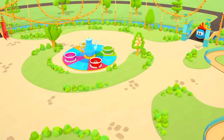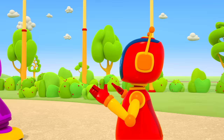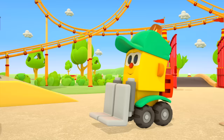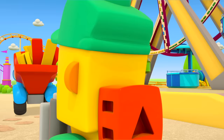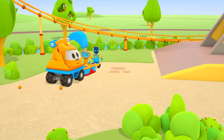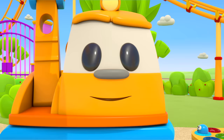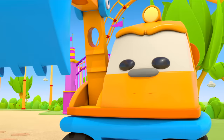Leo the truck has come to the fun fair with his friends. Leo is carrying the parts, and a robot has a basket and balls. Oh, robots. Huh? One ball has rolled away. You lot, please be more careful. Who's that? Hello, Scoop. Those naughty robots have knocked all the balls out of their basket. Hello. What a lot of balls.